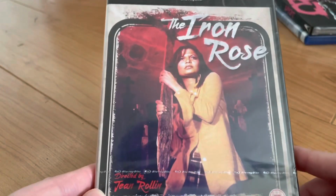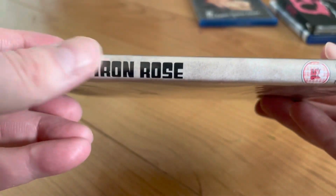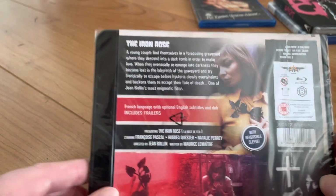And another one from the same director, The Iron Rose. I've never seen it. I have heard of the title of the film, but it's from Black House again. It's got a thinner spine, this one, but it looks like a pretty good edition. Same style of presentation on the back.